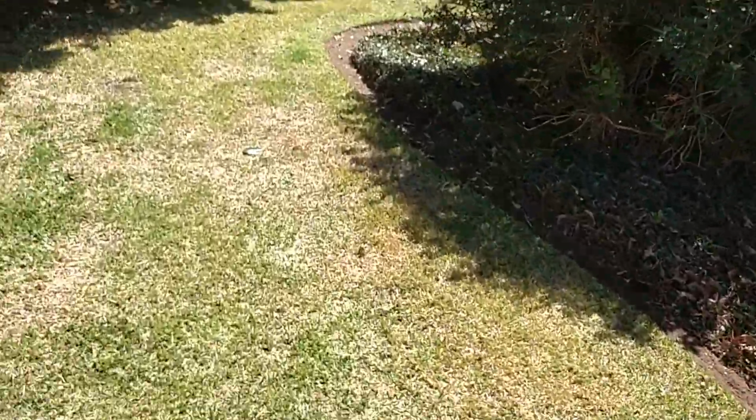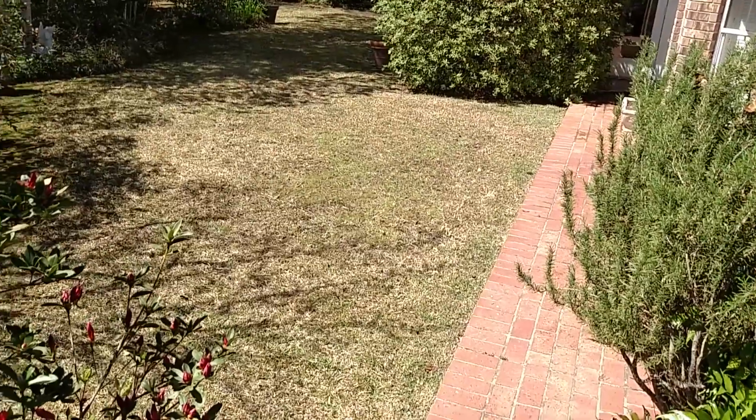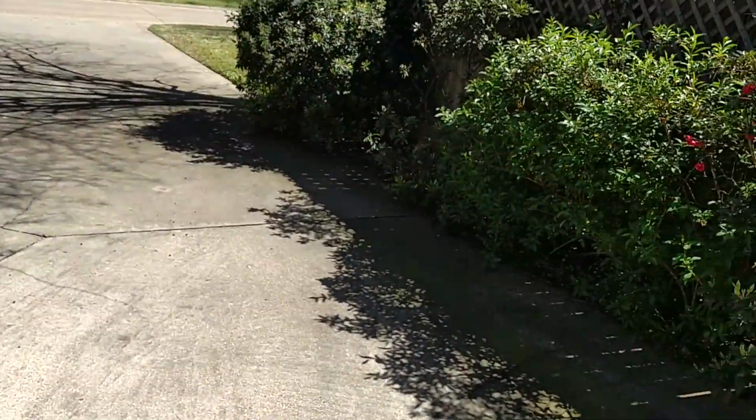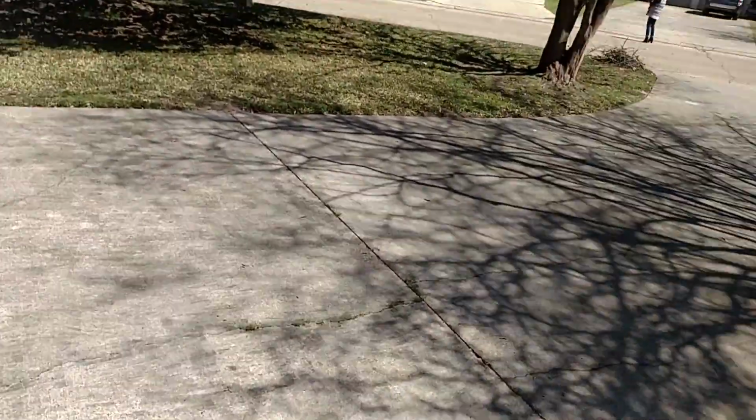Take a look at the back. There's the back, no leaves. What a difference. Here's the driveway. There it is, guys.